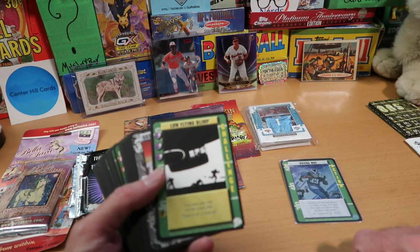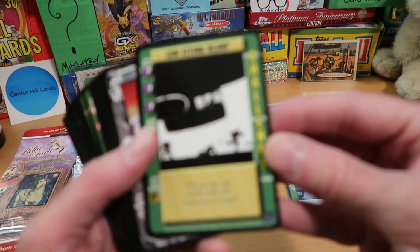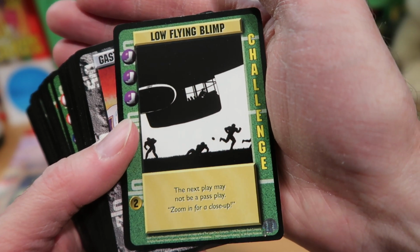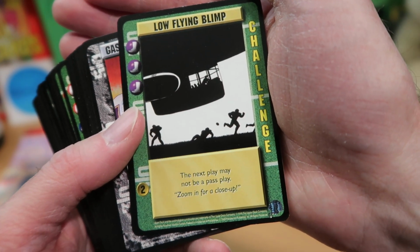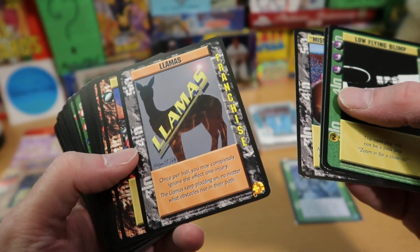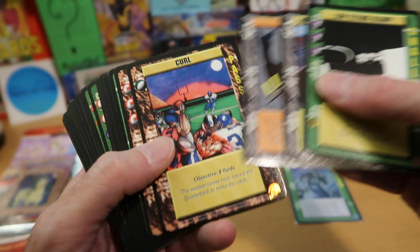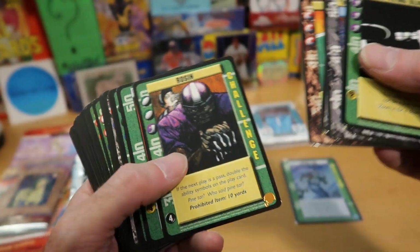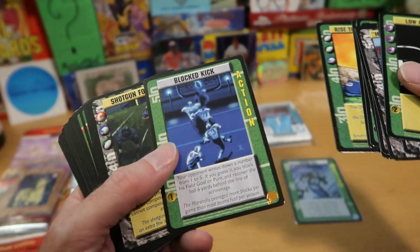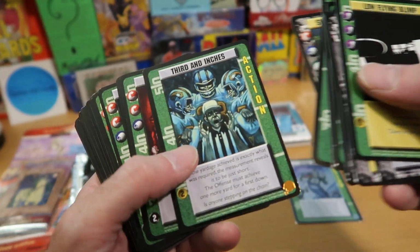Low Flying Blimp. That is one of the most awesome cards I have ever seen. If somebody had told me this morning that I'm going to open a pack of cards that has Low Flying Blimp in it, I would never have believed them. And then it looks like here are the players and llamas. What? This is awesome. Quarterback Sneak. That's pretty awesome. Eagle-Eyed Ref. Well, I'd like to meet one of those one day. I have yet to see one of those take the field.